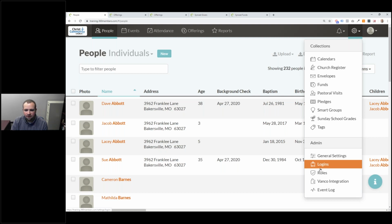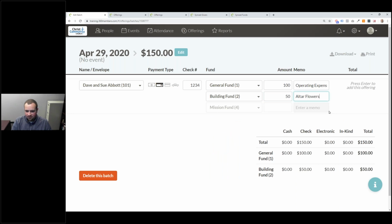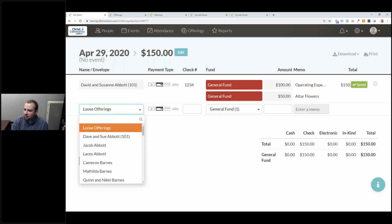If I click new batch, I'll add a new batch in here. Let's say Dave and Suzanne Abbott gave a check, 1, 2, 3, 4, to the general fund, $100. That one was for operating expenses, but then they said, also, I want to give $50 to Altar Flowers. And you at the church say, well, that's general fund. Well, you can go in here and switch it to general fund. You can actually have general fund on 2 lines on the same transaction or same entry going to different memos. Memos are nothing but notes, but they still separate. And there you go. So that's how I'd recommend doing that.